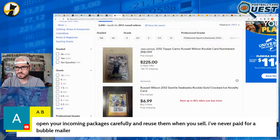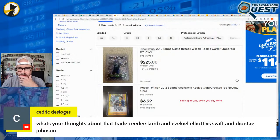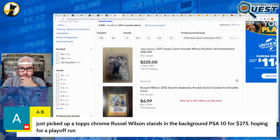Let's see what's going on. Cedric Desloges. Let's see. Yeah, I know, Chris. This is just crazy. Just picked up a Topps Chrome Russell Wilson stands in the background PSA 10 for $275, hoping for a playoff run. Yeah, nice, solid. So AB is doubling down on that.